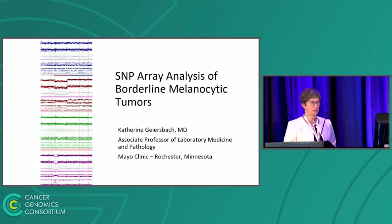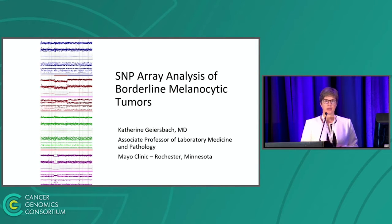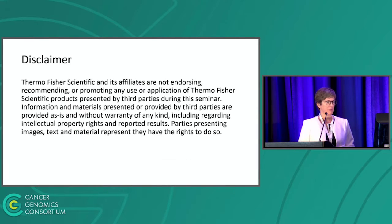Mayo Clinic has a very large dermatopathology consultation practice, and as part of that, they run ancillary testing to help with the diagnosis of basically borderline challenging melanocytic tumors. And I'm going to provide some background here.